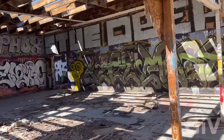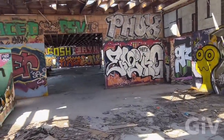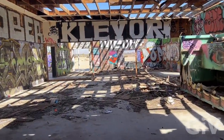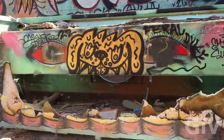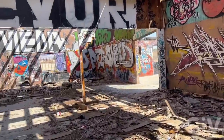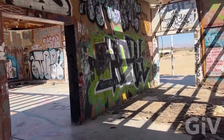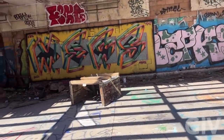Even though there's nothing here. It's a little bit weird coming in here because you don't know what to expect, but there's nothing to see, but I still like it being here. I wonder what this used to be. See, I think this piece right here looks really good.